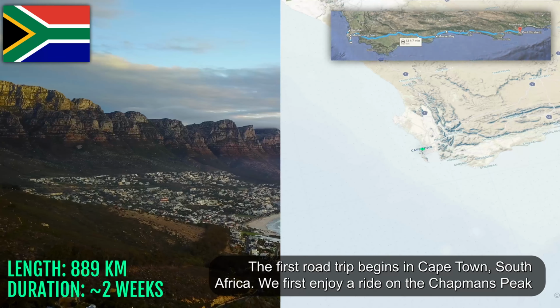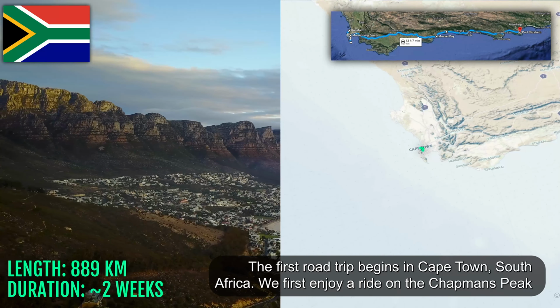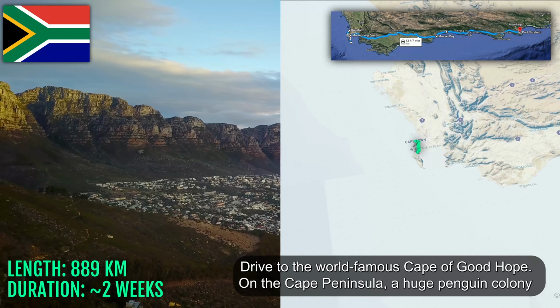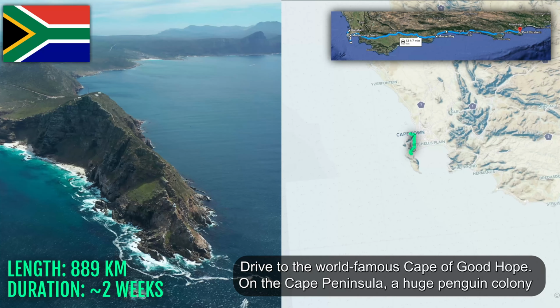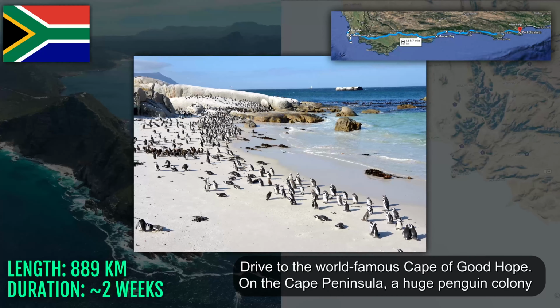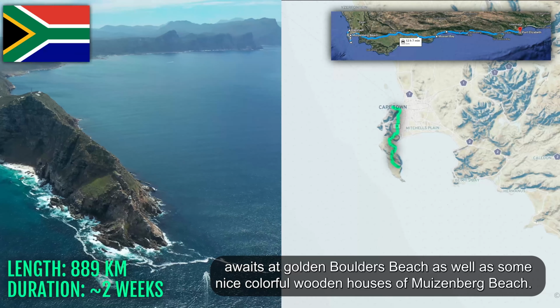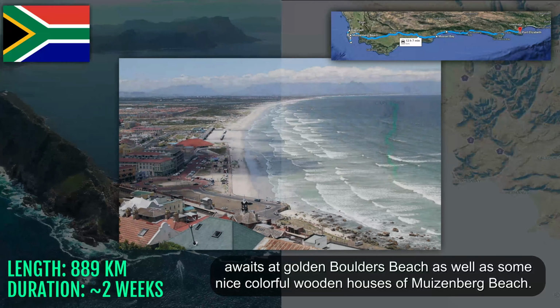The first road trip begins in Cape Town, South Africa. We first enjoy a ride on the Chapman's Peak Drive to the world-famous Cape of Good Hope. On the Cape Peninsula, a huge penguin colony awaits at the Golden Boulders Beach, as well as some nice colorful wooden houses off Muizenberg Beach.